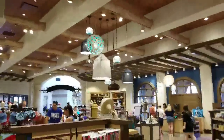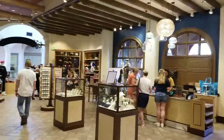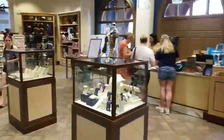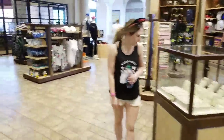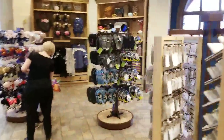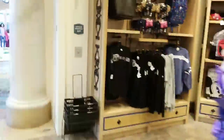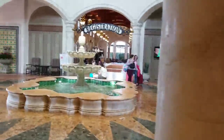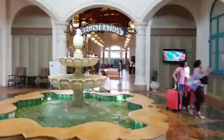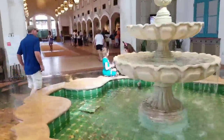I love the ceiling in here. The new color schemes that they have through here is beautiful. The blues that they use. Let me go around the other side here. Love all the earth tones that they've gone to. A lot of beautiful stuff you can get in here. Huge selection of Mickey Mouse ears there. Minnie Mouse, Mickey Mouse, however you want to portray that as. Gorgeous fountain is still here.